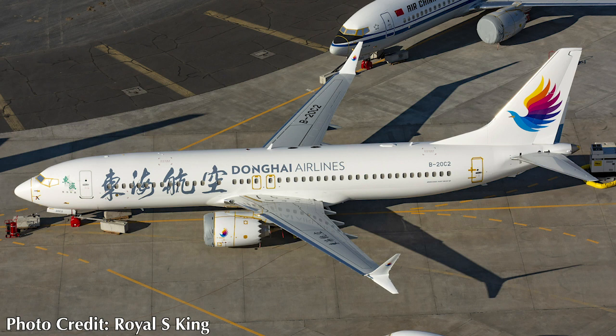Next, we have Shanghai Airlines' very first 737 MAX 8. This aircraft is registered as Bravo-20 Charlie 2. Kind of a boring livery, but it's fine. This picture was also taken in early October.